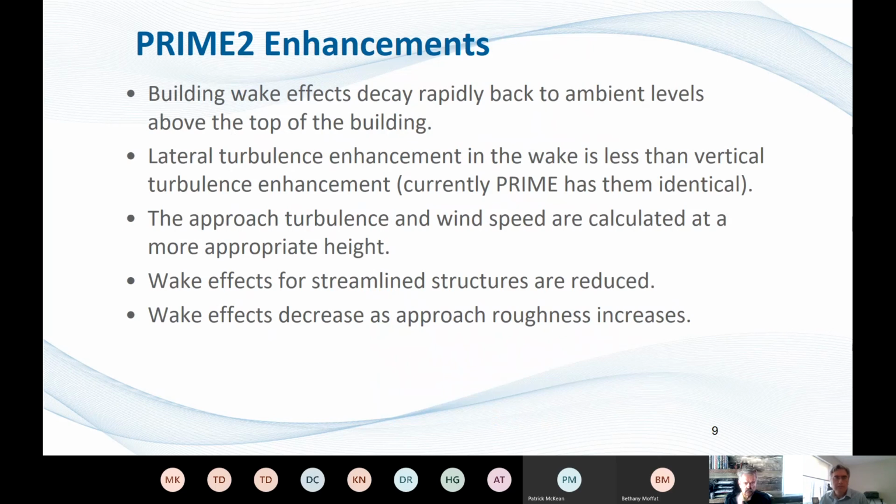And these are some of the enhancements that we found with PRIME2. This is new research, something that wasn't known before: the building wake effects decay rapidly to ambient levels above the top of the building. This is important, given that sometimes a very tall stack was still subject to significant downwash effects, which does not correlate with what we saw in the wind tunnel or what we would expect in the real world. Another finding is that the lateral turbulence enhancement in the wake is actually less than the vertical turbulence enhancement. Currently in PRIME, they're assumed to be equal, but once you do the actual testing, we realized that those are not the same.